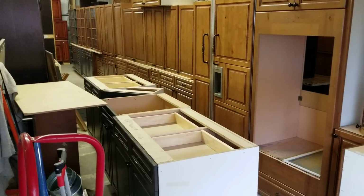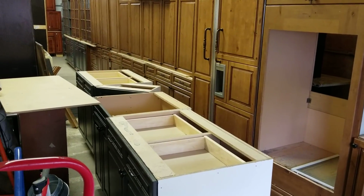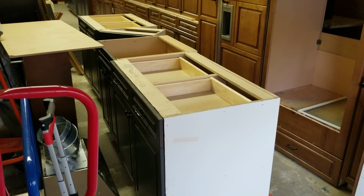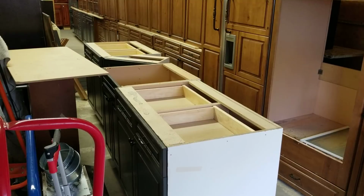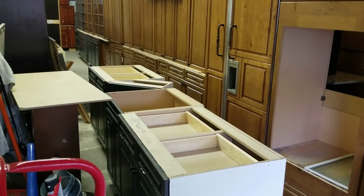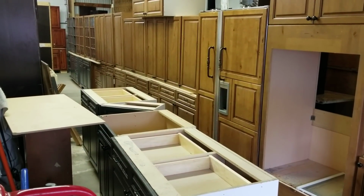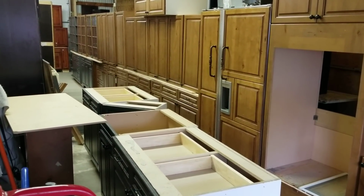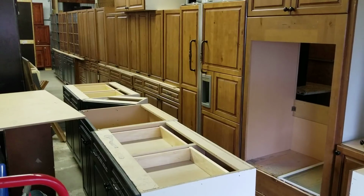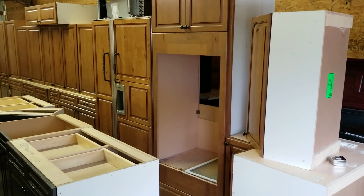There's two different tones here. So you have the knotty alder, beautiful knotty alder doors, and then you also have, I think it's still the knotty alder, but you have a slate paint that's been put on the gigantic island. So almost all of these slate gray pieces were from the island. They had a huge island in the kitchen. And then there was also a little buffet area off to the side that just had a couple uppers and a couple bases. So that's where the slate gray comes in, and the rest is the natural knotty alder.